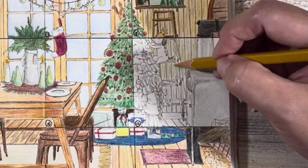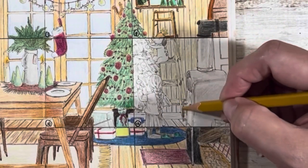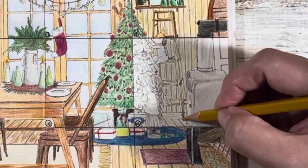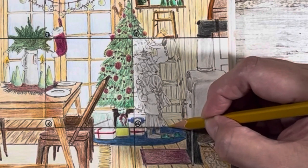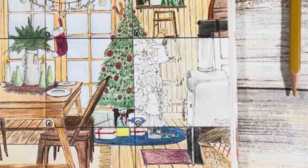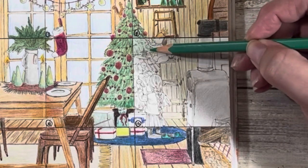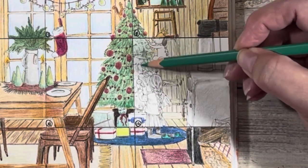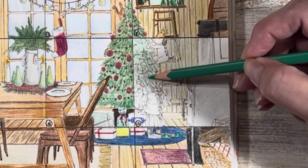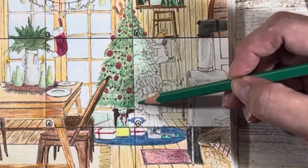And just so that I can visually define what it is that I'm looking at, sort of, because there's still a bunch of elements within this here. So that's tree, and that's her. Okay, so let's do the tree in the same way. Just to map it out on the page. Oh, there's a little bit of skin tone. So I'll need to get a pencil for that.